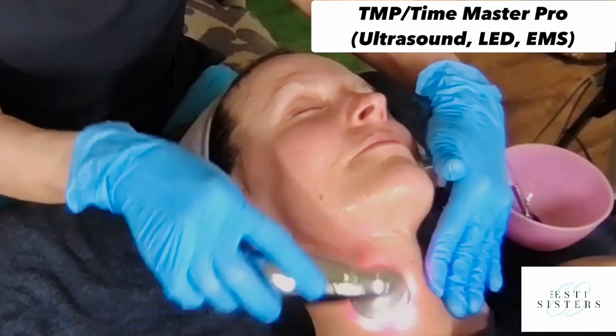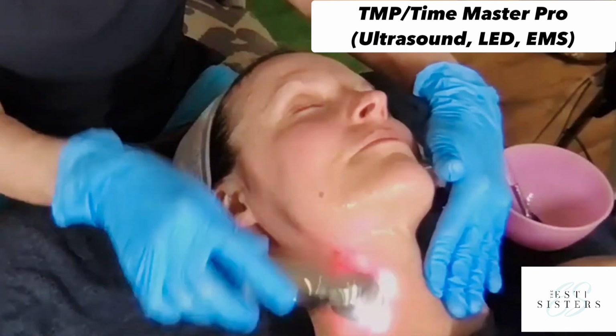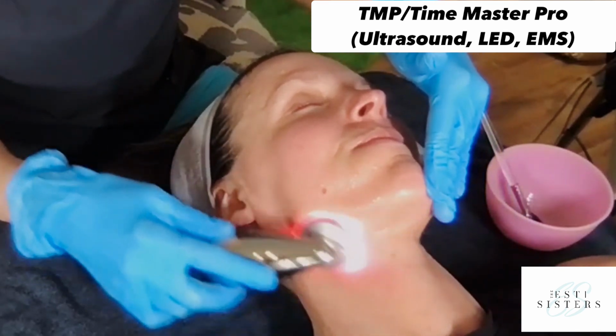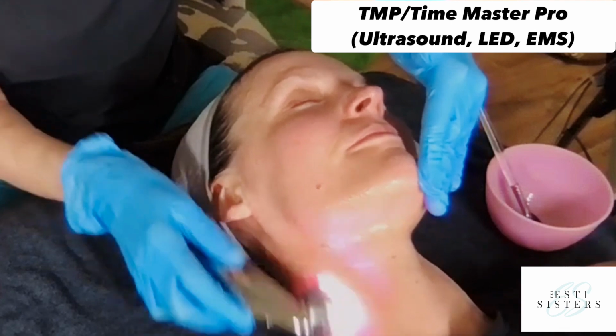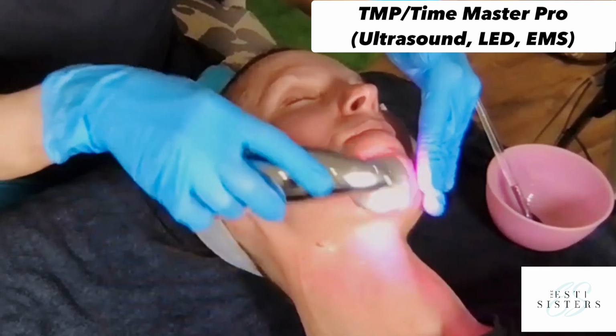So I'm just going to start with level 2 here, which again is our first level for electromuscle stimulation. After I just do a little bit of these roundy circles, again, if a client has any implants or any dental implants or a lot of fillings, for example, metal, they're going to feel a little bit more sensitive. So either go down a level or just avoid that area.